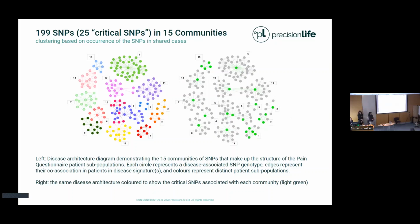This shows the disease architecture of the ME/CFS pain questionnaire population, which comprised the 84 disease signatures. Here, each circle again shows an individual SNP, and the ones that are highlighted in green are the 25 critical ones that we have mapped to genes and prioritized for analysis, which we'll be talking about. These are all segregated patient populations, segregated groups that you can see in the colors. We looked at the patient overlap between these patient subgroups and saw that they were quite distinct, and less than 20% of the patients were overlapping with any of the other patient subgroups. So that was quite interesting to note, that these groups could potentially have different clinical presentations or phenotypes that we were going to investigate.